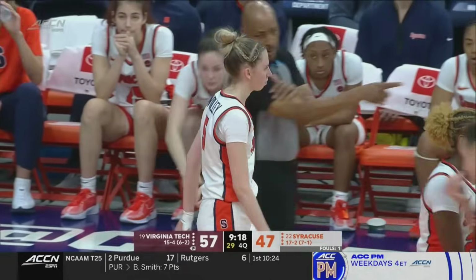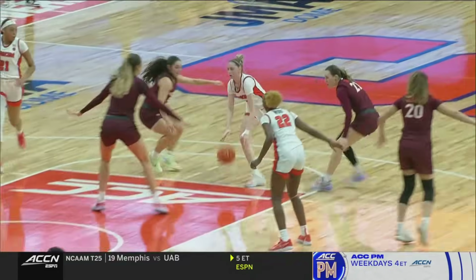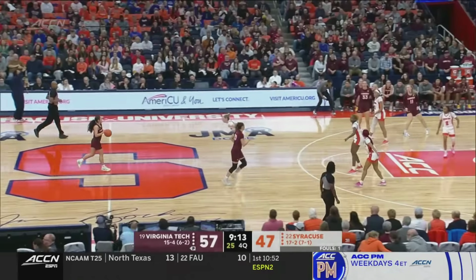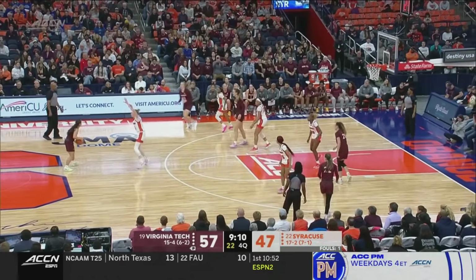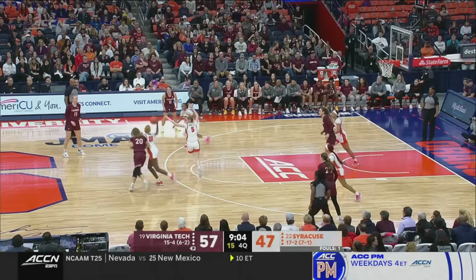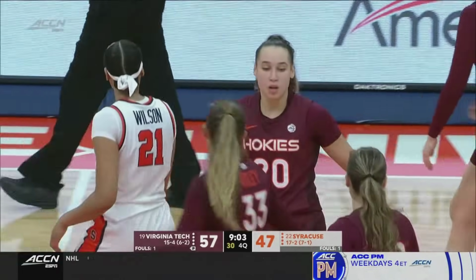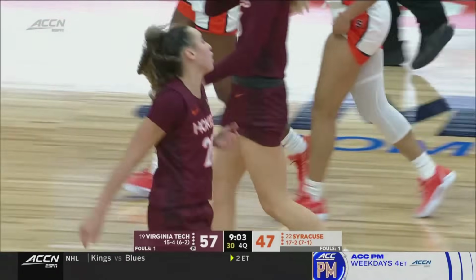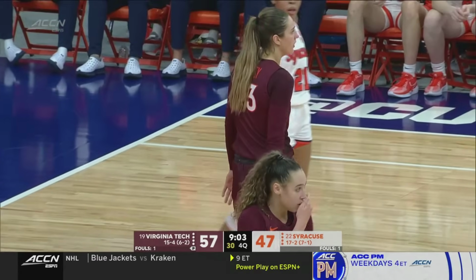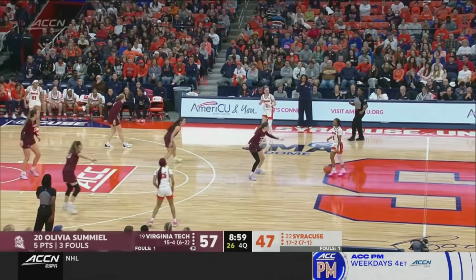Got fouled by Georgia Wooley on the other end. That's her second personal foul. You see here, nice job on defense. Kitley out to set the screen. Sumiel had it taken away, but a foul. That's unfortunate because you had Liz Kitley dive into the basket again. Got to be stronger with the basketball, but Syracuse doing a great job of just taking her space away. That's the third foul on Simiel here in this one. Might see some more of Clara Strack.